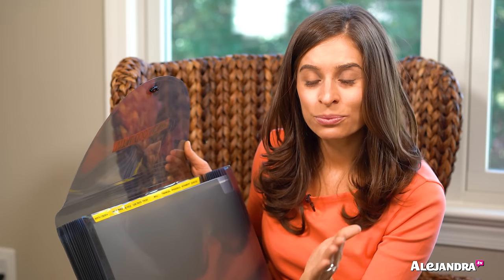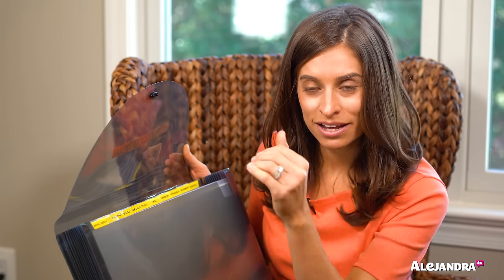And then the last category I don't have here is legal. Legal can be a custody agreement or final settlement paperwork or a power of attorney. But anyways, see what vital records you have around your house.